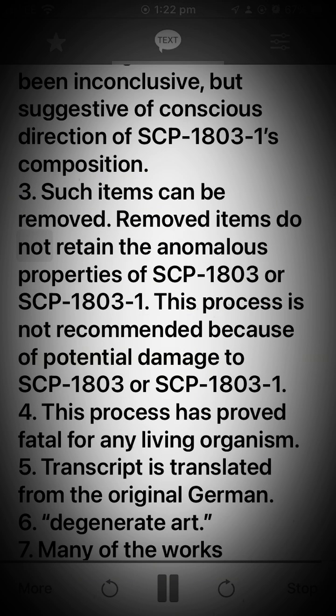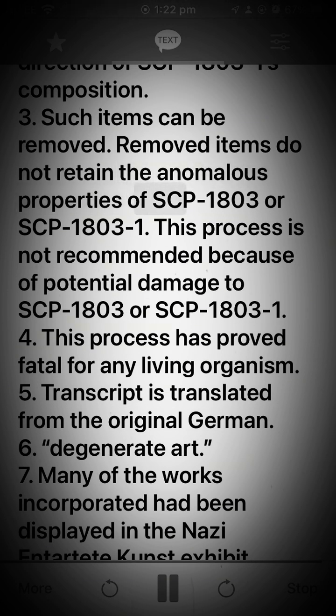Removed items do not retain the anomalous properties of SCP-1803 or SCP-1803-1. This process is not recommended because of potential damage to SCP-1803 or SCP-1803-1. 4. This process has proved fatal for any living organism. 5. Transcript is translated from the original German.